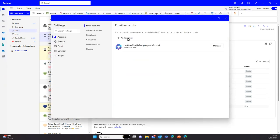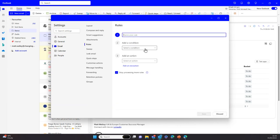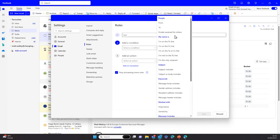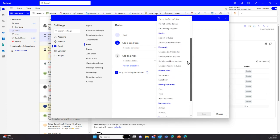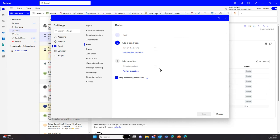If I go to settings, email, and then rules, I can add a new rule here. It's not quite the same as conditional formatting used to be, but you can add your condition. So there's loads of different things in there. So for example, if I just put, I'm on the CC line, and then the action is to either categorize or move that message or mark that message in a certain way. The example that you're saying there in terms of color coding, changing font, unfortunately not available at the moment. These are the options that are available for the time being.